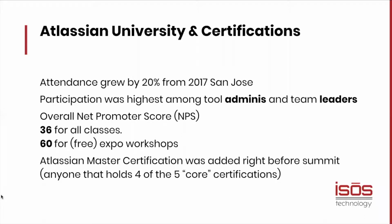We track the satisfaction with the training classes using the Net Promoter Score metric, and we scored a 36 across all the Atlassian University classes, which is actually in the good range. And then for people that went to the free expo workshops during the expo, those scored a 60, which is in the excellent range. And then we also added a new certification right before Summit called the Atlassian Master Certification. This is for anybody that holds 4 of the 5 ACP core certifications. So that was a nice announcement and a great way to recognize the certified professionals that have covered like 80% of the tools through their passing of the certification exams.